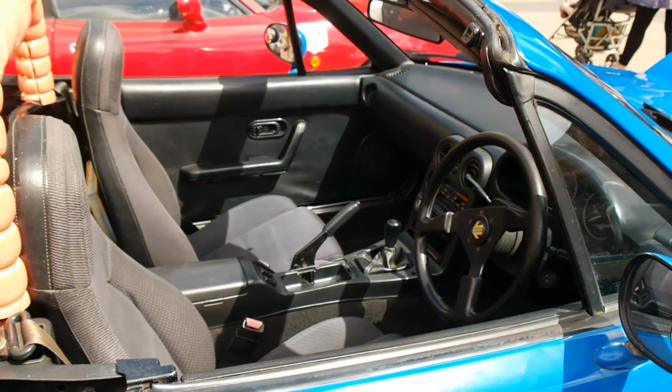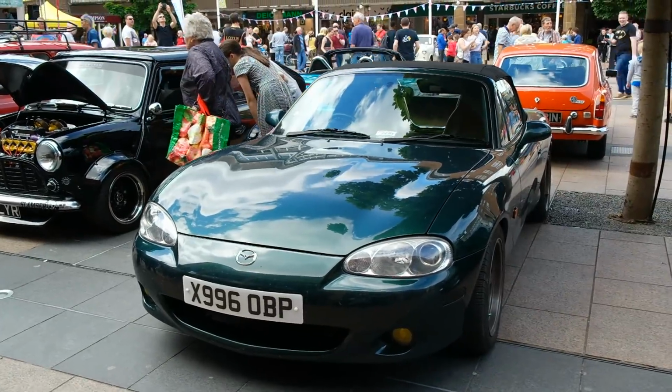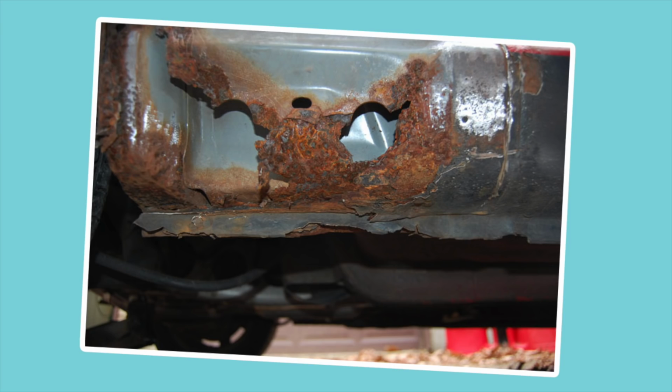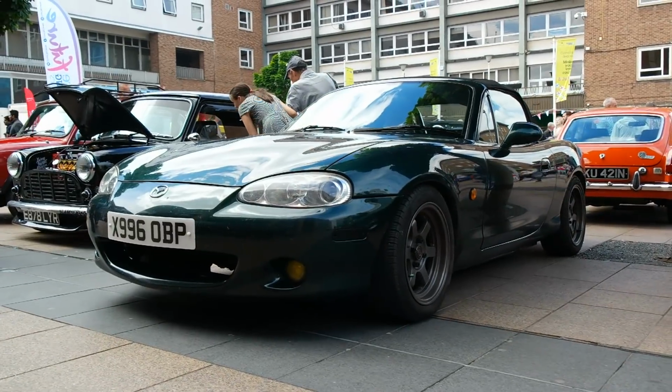In the UK, you might even be able to get an NB for this price, which nowadays should prove slightly more reliable. Miatas do have a tendency to develop structural rust over time, so watch out for this. Still, even if your car lasts a few months, that's money well spent, surely.